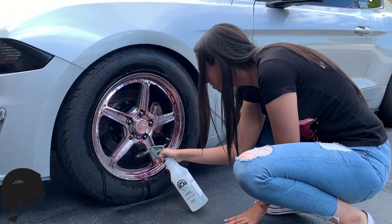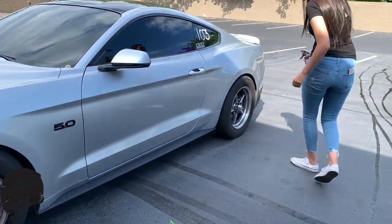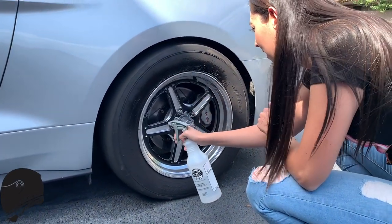Joe, is this the first time you've actually cleaned your car? No. Probably the first time we've cleaned these wheels, yes. This is the bath it deserves.